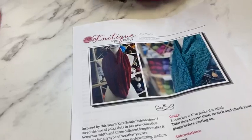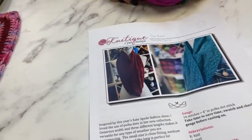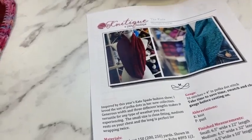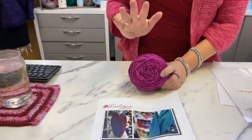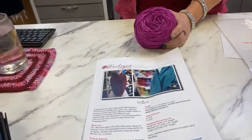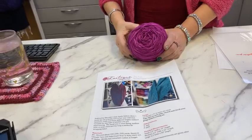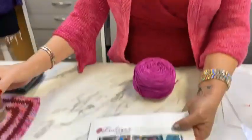On Thursday, Kristen was wearing the Kate Cowl, so we put together a Kate Cowl kit. This is, I believe, Alexandra's yarn, just because this is kind of the berry color that I use. So I'm going to change the directions to use a size 8 needle. What most people are using is Rios, Malabrigo Rios, or the solids in Dream and Color, Classic Cashmere. It's beautiful, and it's a polka dot pattern. You can kind of see it right here in the blue picture.